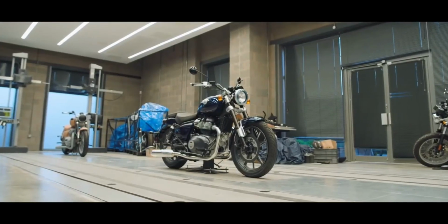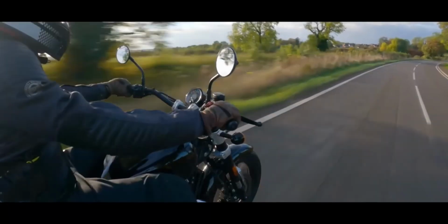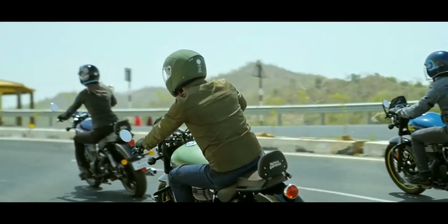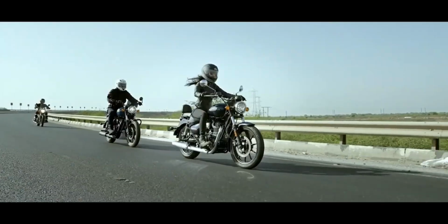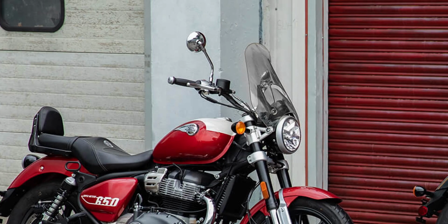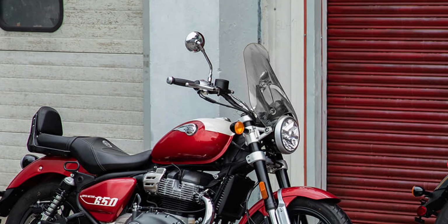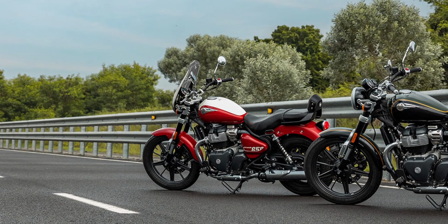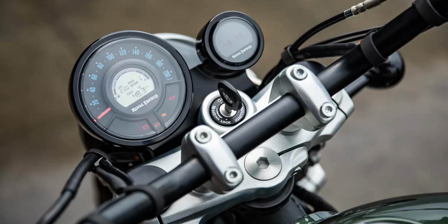Looking at the images and video, the riding position definitely says sit back and relax. Now, typically you can feel like a bit of an open parachute in this riding position on a naked bike, but Royal Enfield appear to be completely aware of this issue by making available a nice looking and sizable windshield for the Super Meteor 650 at launch. I think this would be a necessary addition for my longer cruising sessions.